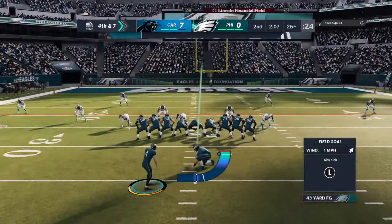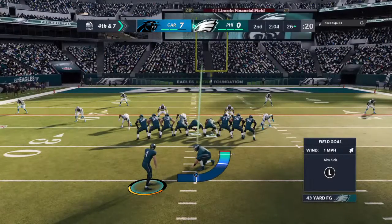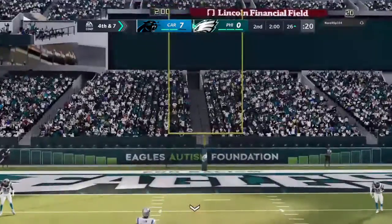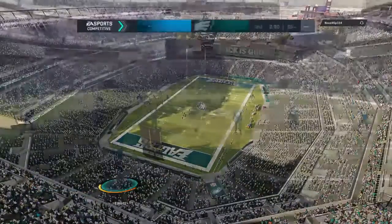So on comes the Eagle kicker, Jake Elliott, on fourth down. From the left hash mark, this a 43-yard attempt. The kick by Elliott is good. 2 minutes to play in this first half.